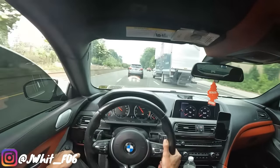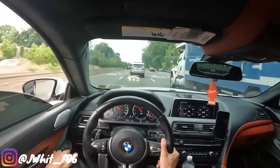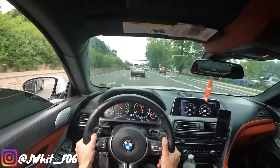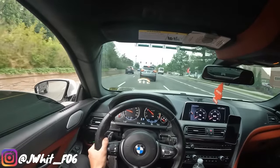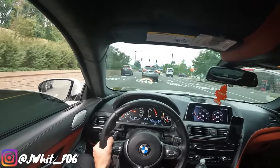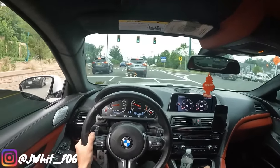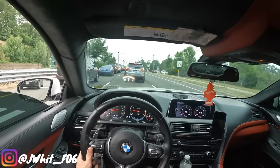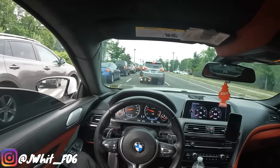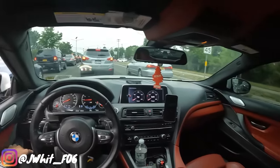Oh, you can maybe hear the pops. There you go, you can kind of hear it. It's also not warmed up. I just started the car a couple minutes ago, so the pops get more, the more you drive the car, the more warmed up it gets, the more it pops and sounds more aggressive.